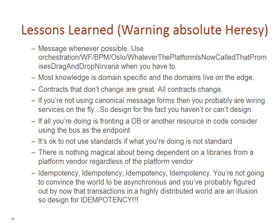The first piece of advice is: message whenever possible. Use orchestration workflow, WF, Oslo, whatever the platform is now called, that promises drag and drop, and use Neuron when you have to. What do I mean by that? We have great pipelines, and there are a lot of great tools out there that offer drag and drop interfaces. But for maximally decoupling and getting the most agility out of any given environment, when you're designing an integration you want to think at the message level. Whenever possible, the less you do when shuttling that message from point to point, the better. The heavier you make the middle, the more you lock yourself into a rigid domain model.